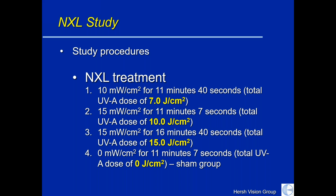Then you will be broken into one of 4 groups. 3 of the groups will receive the NXL treatment, and 1 group will not receive any treatment. This is the Sham group. The groups will receive a slightly different dosage of treatment. So 1 group will receive treatment of 10 milliwatts over the course of just under 12 minutes. The second group, 15 milliwatts just over 11 minutes, and then 15 milliwatts just under 17 minutes.